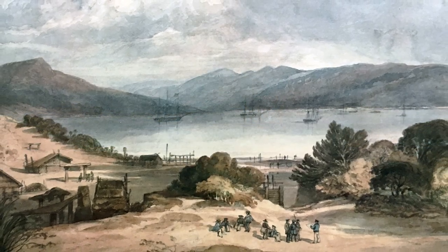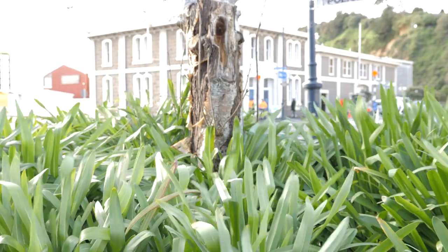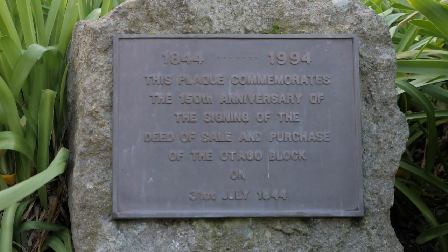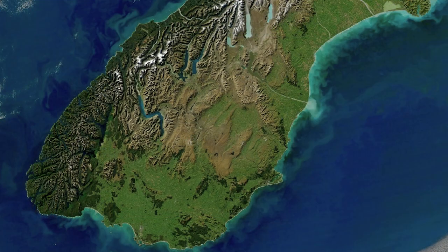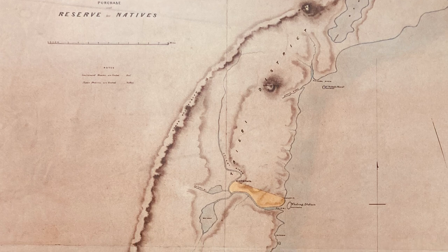Negotiations were then commenced with local Maori chiefs, and a sale agreement reached here at Kōpūtai, later known as Port Chalmers, on the 31st of July 1844, transferring an area estimated at 400,000 acres from Taiaroa Head to the Nuggets for £2,400. This piece of land was thereafter known as the Otago Block.